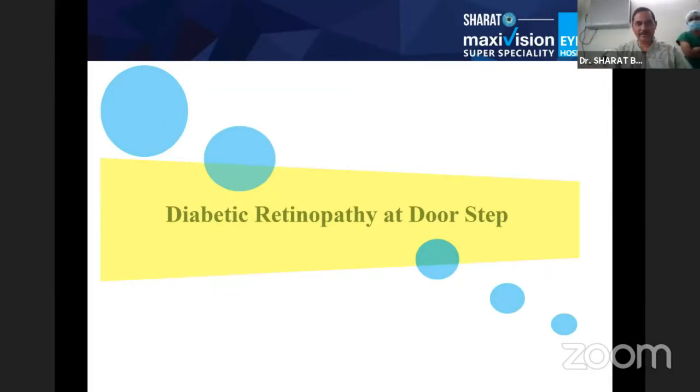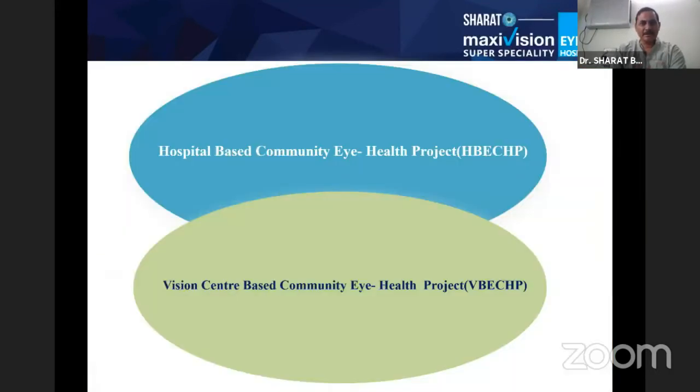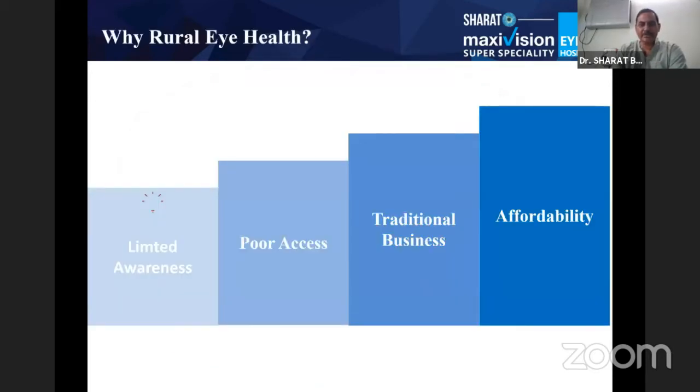Good evening, everyone. Thanks for including me in this session, on diabetic retinopathy at the doorstep. This is the program we have been doing for the past 4 years, and we started doing it differently from this year. This is a hospital-based community eye health project. At first we thought of having this program only for screening of the community and for the school screening program. That's how we started.